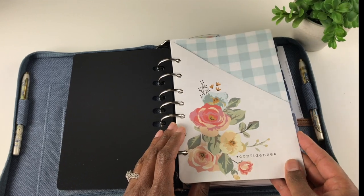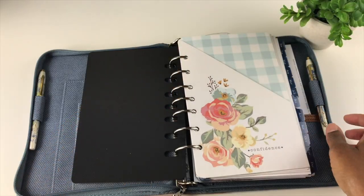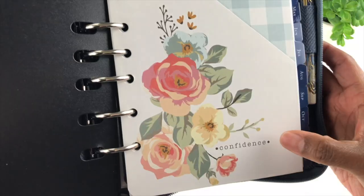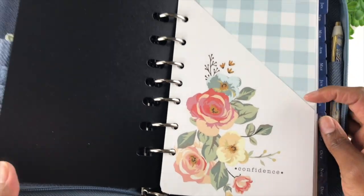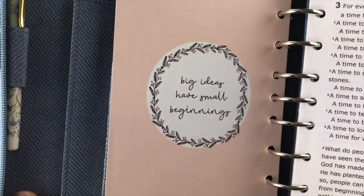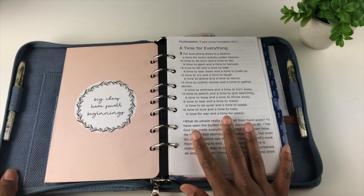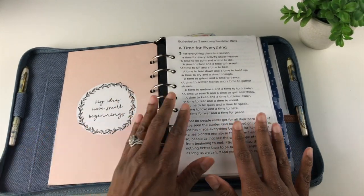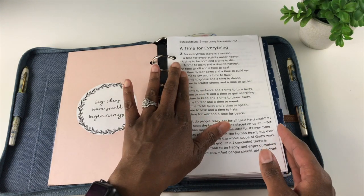This is my Gingham Gardens Planner Love Pocket Divider. I just love this design, and I think it's just so pretty. And here it says the word confidence, but it's like a blue plaid here and a nice flower design there. And on the back of the pocket divider, it says big ideas have small beginnings. Next here, I printed off my favorite Bible verse for inspiration. My favorite Bible verse is Ecclesiastes 3, which is called A Time for Everything.